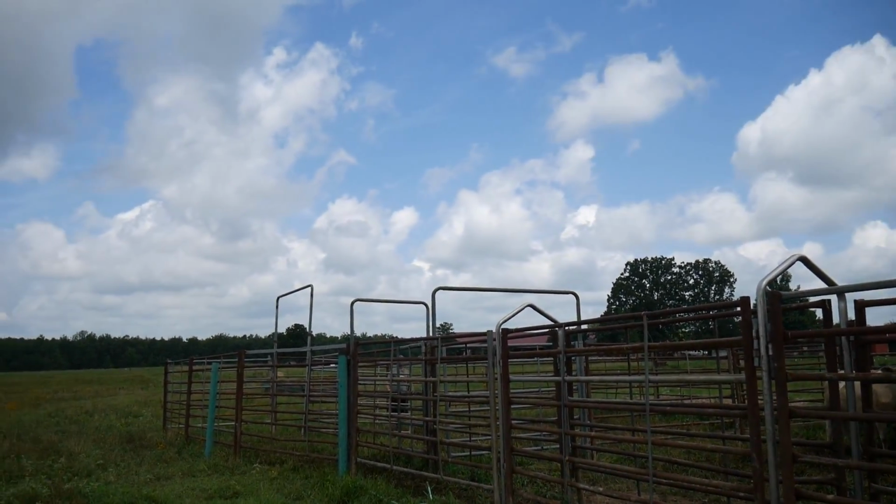Good job, Lane. All right, it's day 2. We still need to get all the calves vaccinated. We wound up doing yesterday like 29 of them out of 50 something, so we're over halfway.